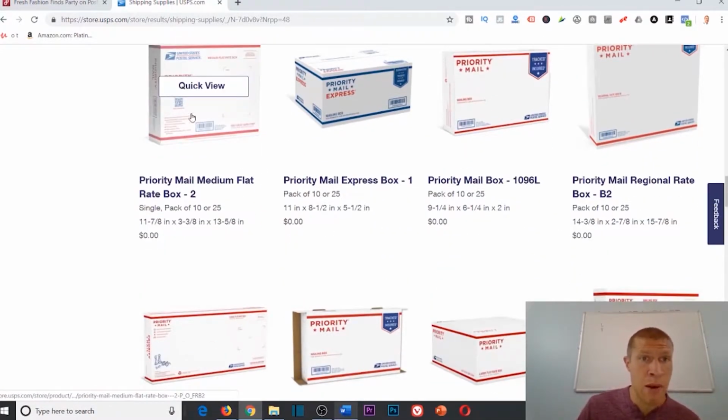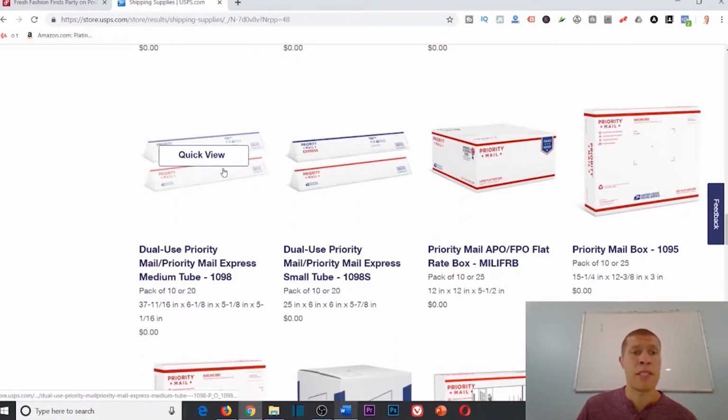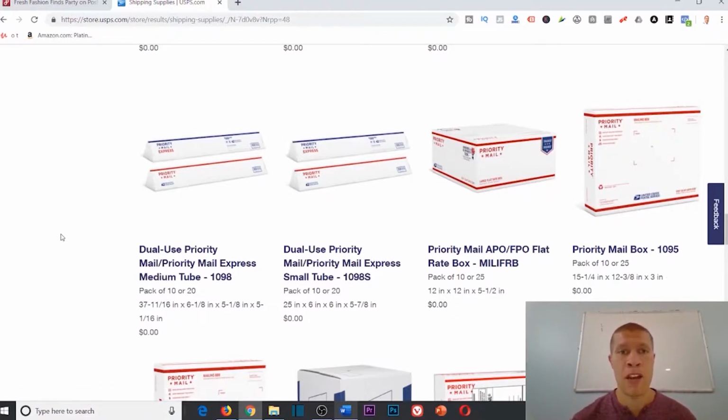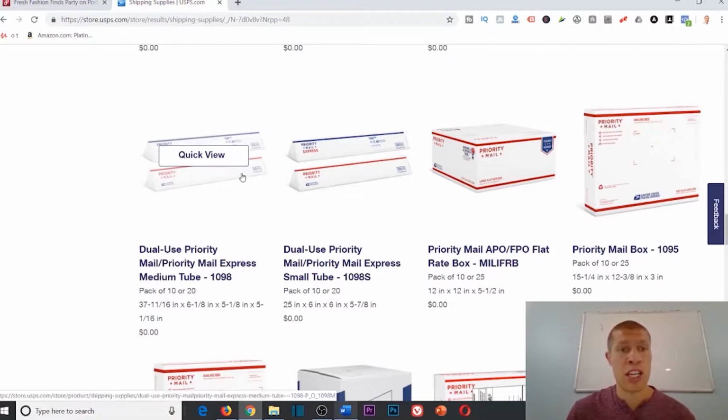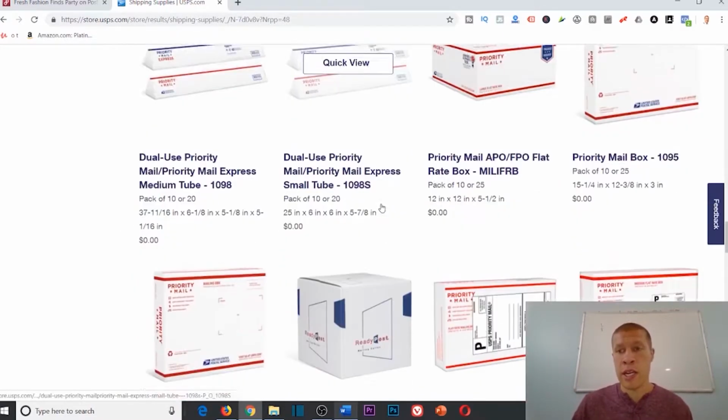Let's see some other good ones that I use. So I use this medium flat rate box from time to time. I also use these from time to time. When I used to drop ship a lot of scratch off maps, these were perfect for it right here. You just throw the scratch off map in it. Sometimes you want to get these if you have a long, really thin thing. A poster is another example of something that you can throw into here.